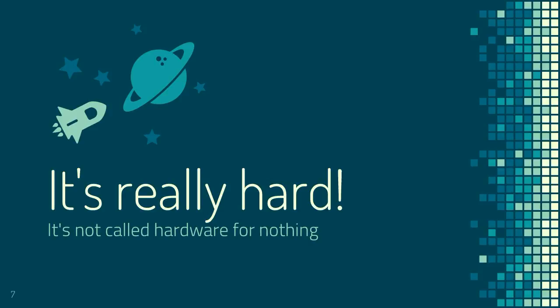Electronics is really hard. It's not called hardware for nothing. And teaching students who've never done any of this before and are lacking any context in this is an incredible challenge. At the summer school, we're incredibly lucky that for every three students there is one tutor. So we're not short of support, but we still have a lot of problems, from wires falling out to kits breaking to circuits that don't work, software that doesn't work. Debugging everything at the same time is a huge challenge for us.